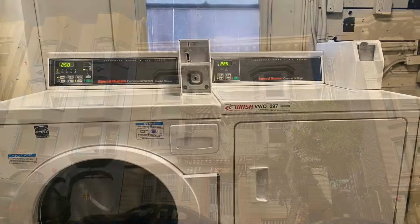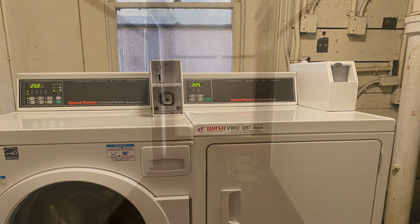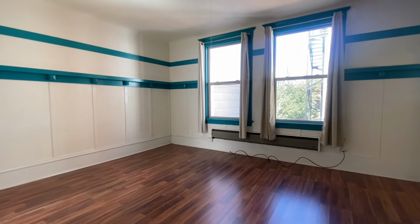This is a wonderful building that comes with shared coin-operated laundry machines. We walk up to the top level and there is a nice studio, very spacious, located towards the back of the building, so it is very quiet.